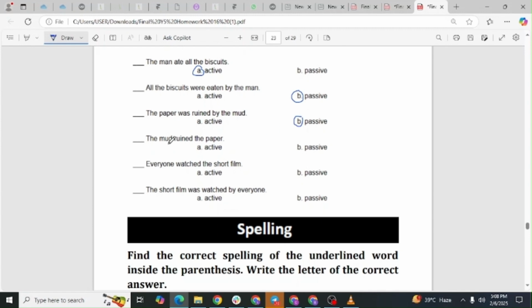Question 4. The mud ruined the paper. The correct answer is A. Active. Explanation. This sentence is in the active voice because the mud is performing the action of ruining the paper.